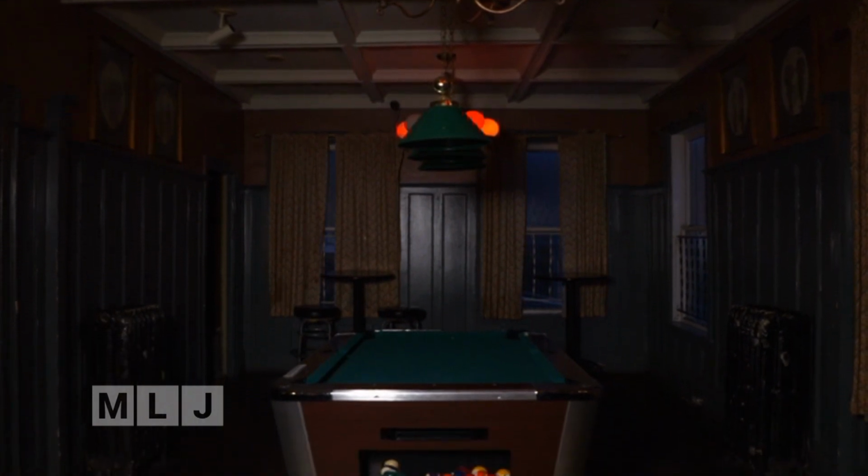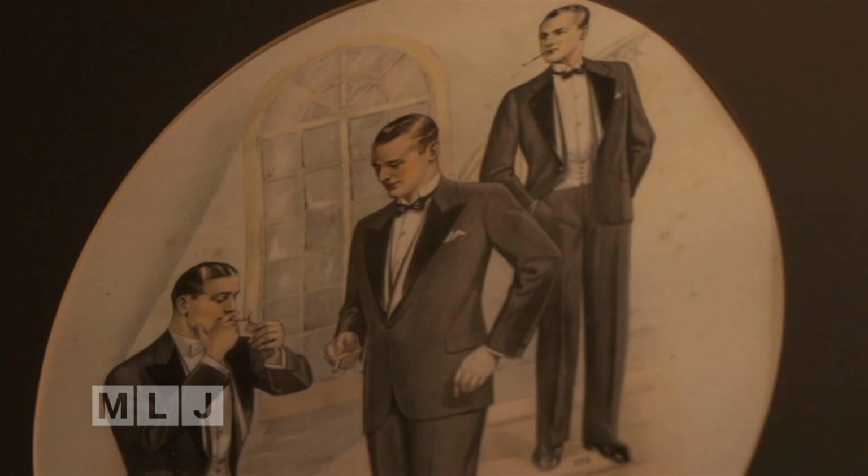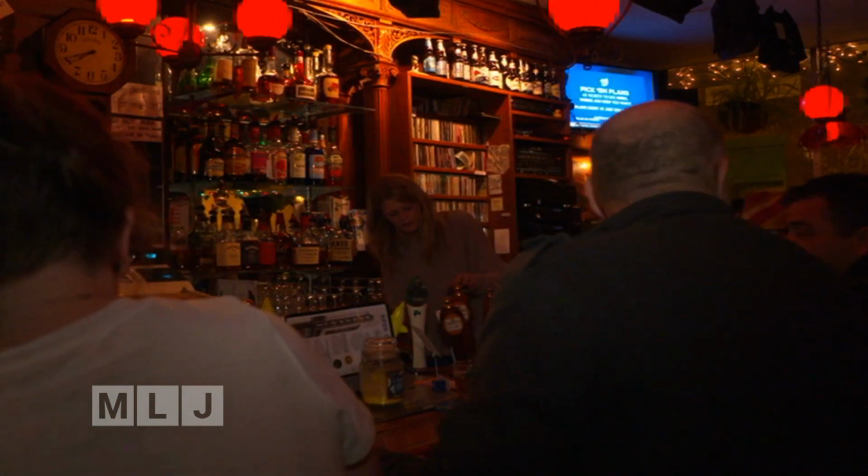During their popular tap takeover nights, the pub switches over its kegs to feature a new craft beer each second Tuesday of the month. I don't find that we change our taps too often, but having a night where you can highlight a certain brewery is really important because I feel like it gives the Monopole drinkers a reason to go out on a Tuesday, and it also gives people a way to explore beers that we normally wouldn't carry.